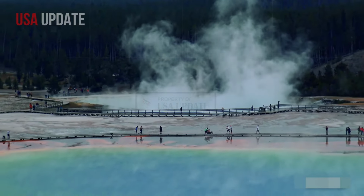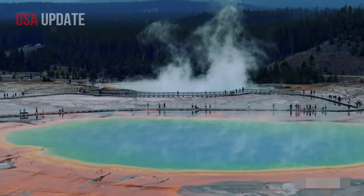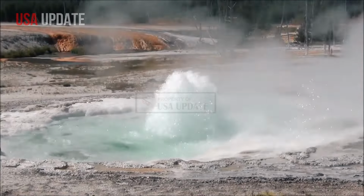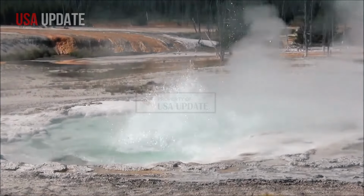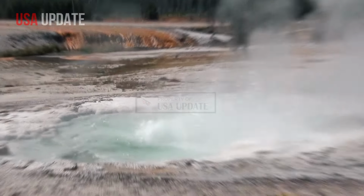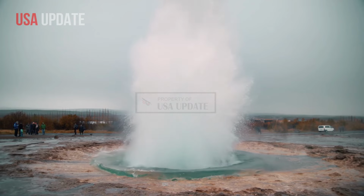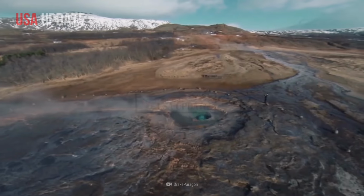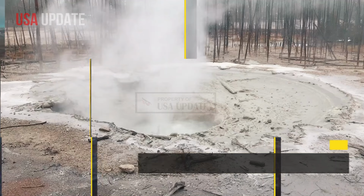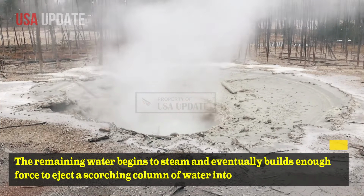Geysers are a type of hot spring characterized by a pipe-like hole in the ground that connects to a subsurface reservoir of water. Molten rock several miles deep inside Earth's crust heats the water to boiling point, which builds pressure in the chamber and forces water up toward the surface. The remaining water begins to steam and eventually builds enough force to eject a scorching column of water into the air.